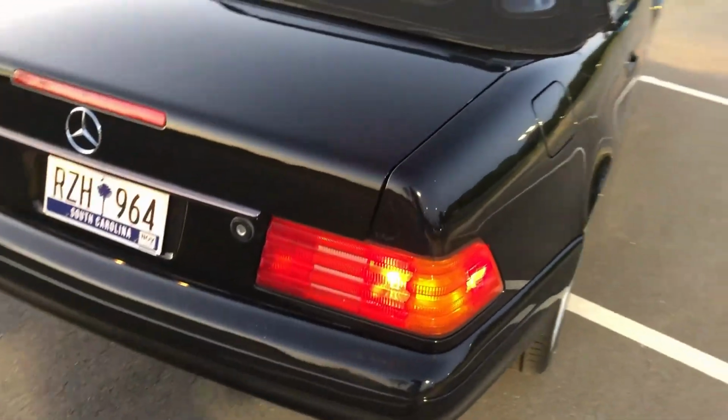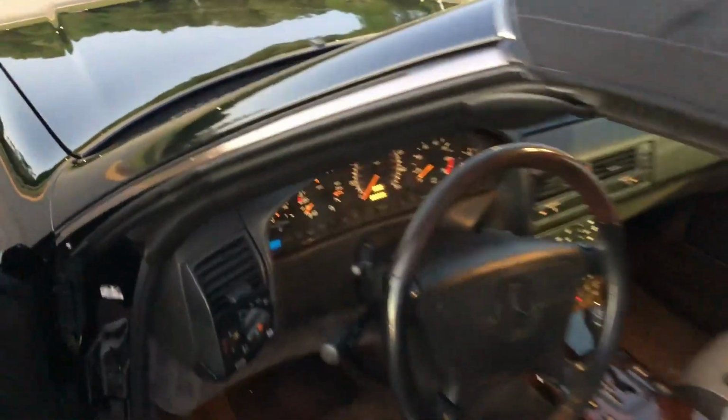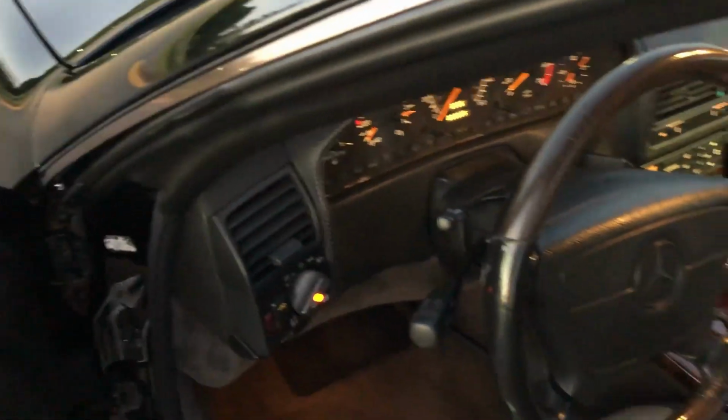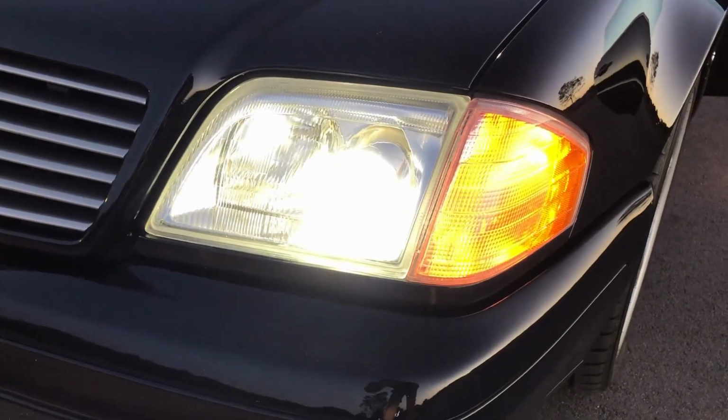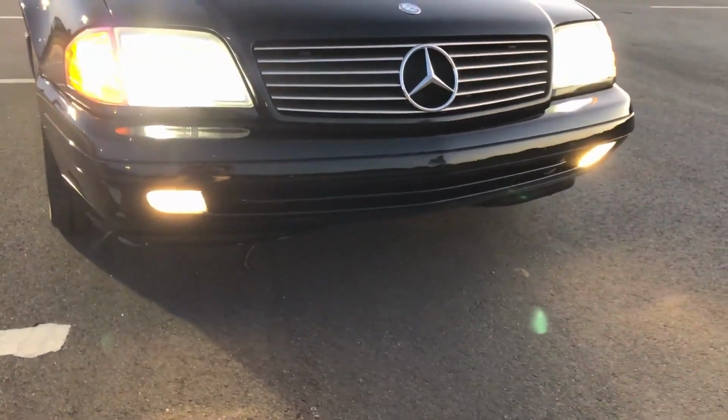And in the back, parking lights are on, both sides. And the brights are on. Turn off the brakes, turn on the fog lights, front and rear. Now you can see the xenon lights are working, as well as both fog lights in the front.